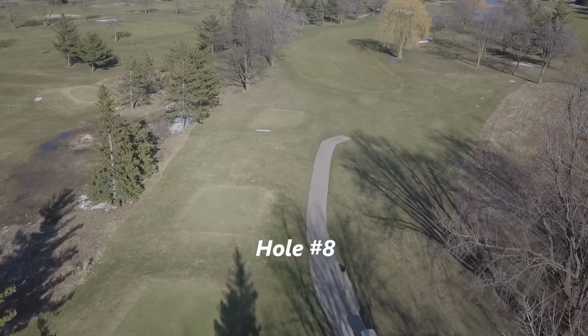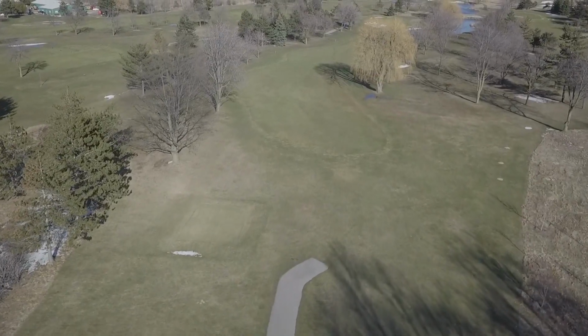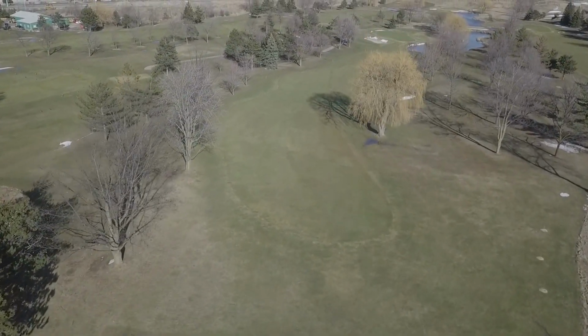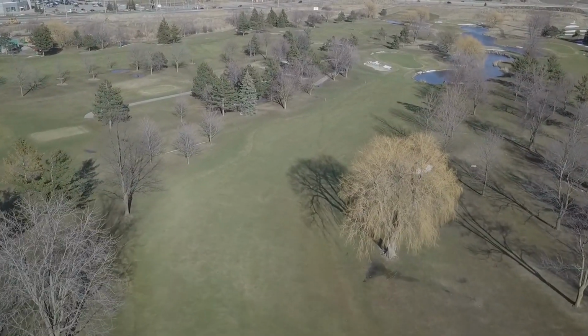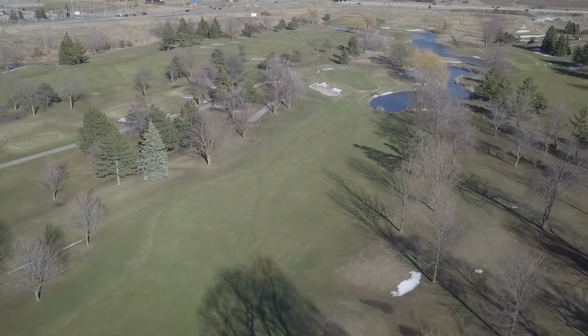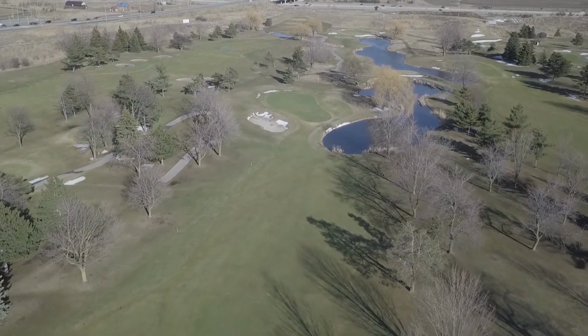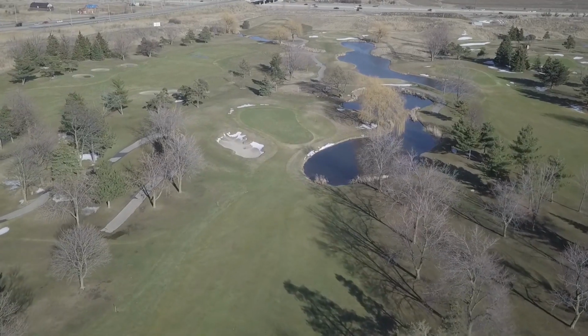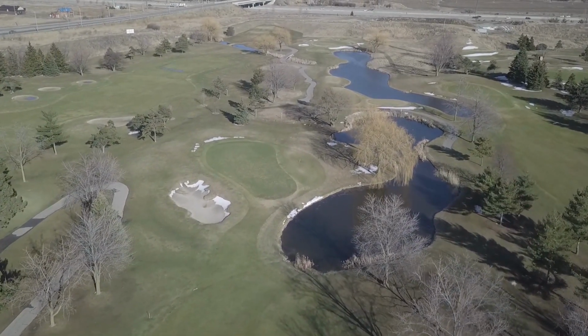Hole number 8. Everyone's favorite willow tree in the whole world. Slight dog leg right. I'm almost doing a hole by hole. The really nice part about this, you can see there's some standing water around that willow. Once it starts to generate leaf production, it's going to suck it up. Fairway's in great condition. Looking forward to an awesome season with this hole. Careful of the water on the right. Green wintered excellent. Again, a little bit of bunker work.